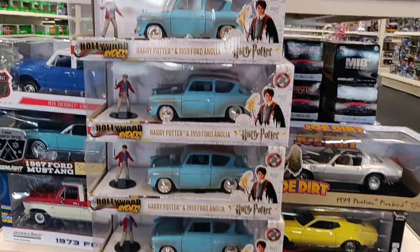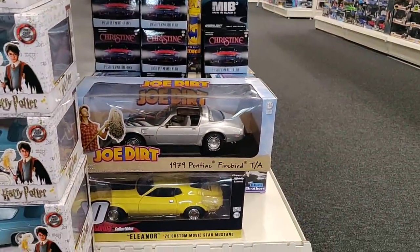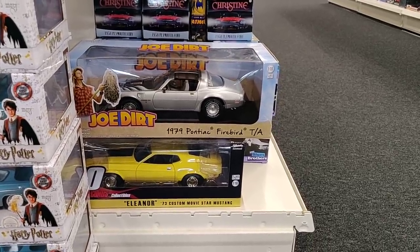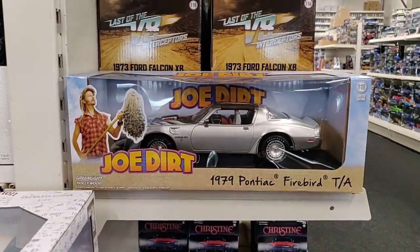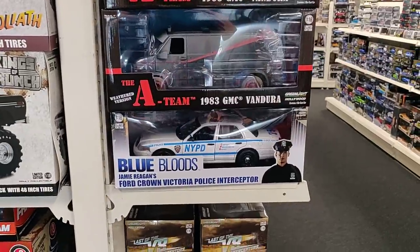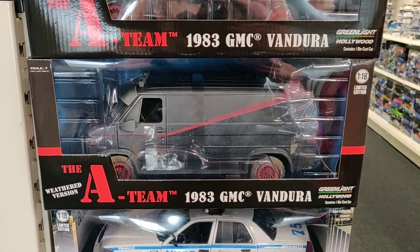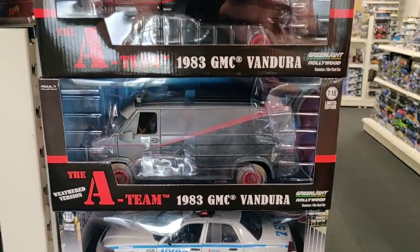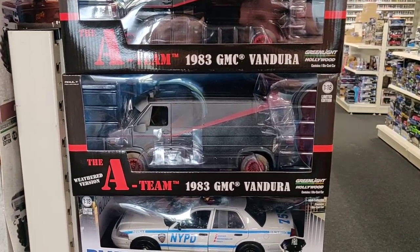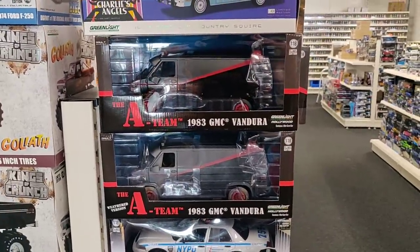Harry, how you doing? A lot of Harrys. Joe Dirt. The Eleanor from Gone in 60 Seconds. I've never seen this movie before. Here we've got, I think, the weathered version of the GMC Vandura. And I believe there's also a new 1:64 scale model of this van coming from Greenlight. And of course, I did a pre-order.